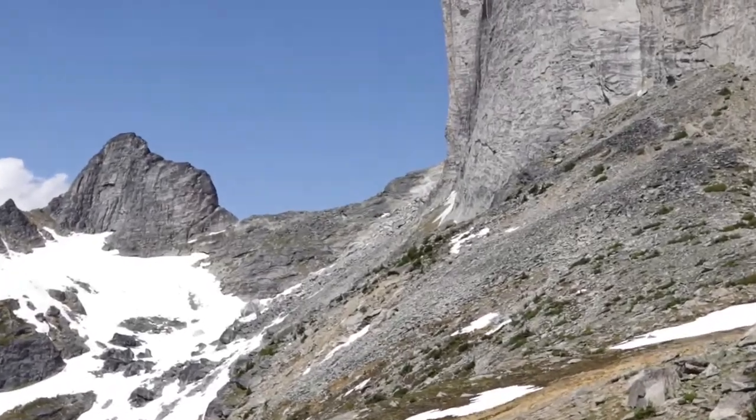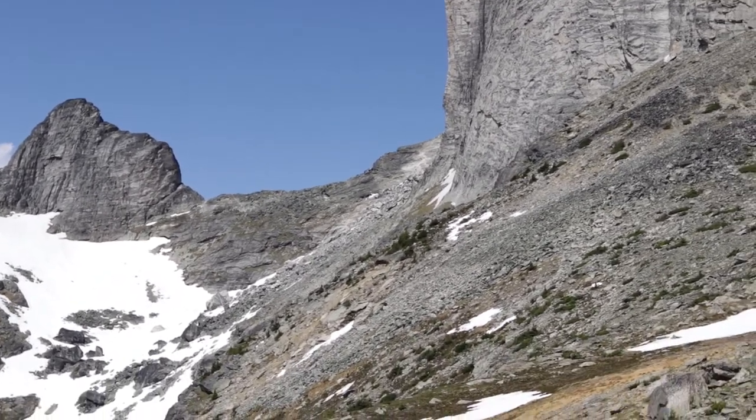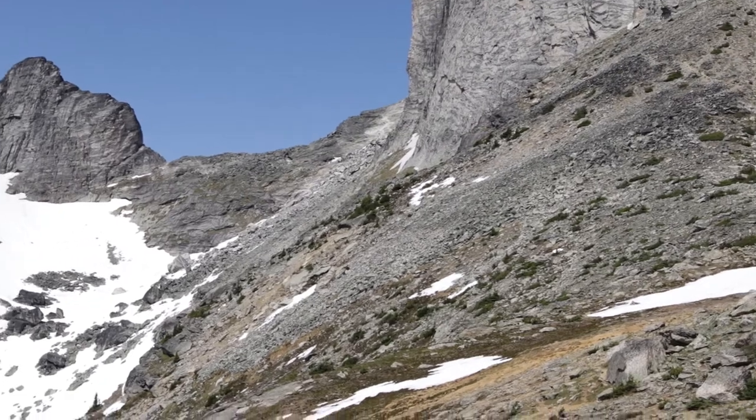So Bon just had a great idea. We're gonna hike over to that ridge over there. I don't know, it's just kind of a little rock scramble. We'll see what's on the other side.